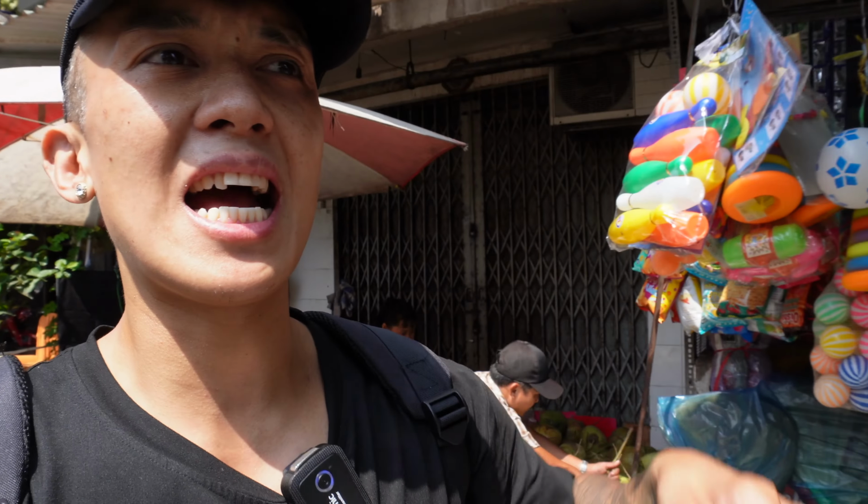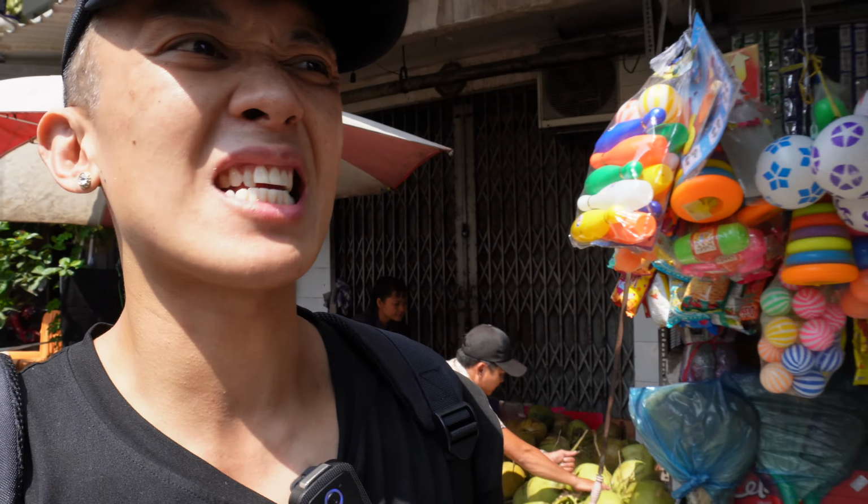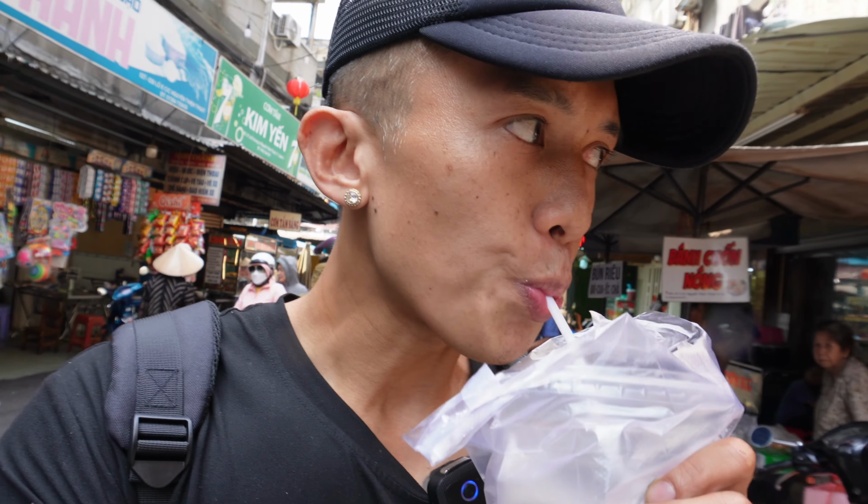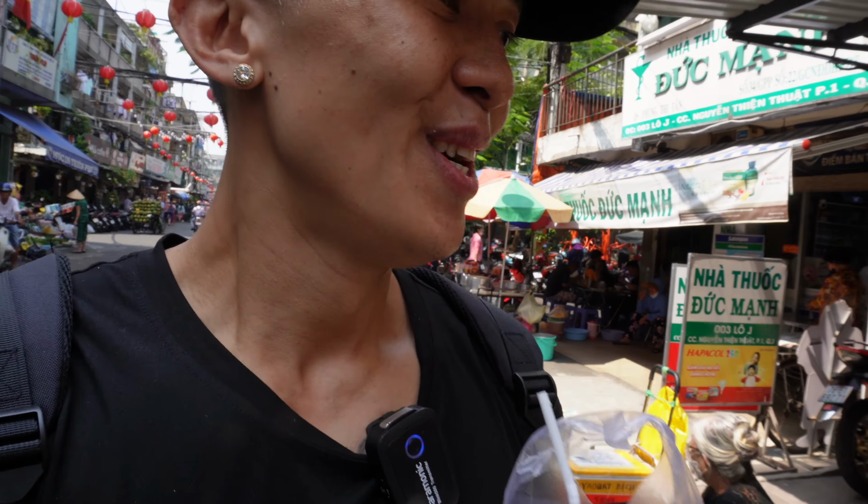Coconut drink. I asked for ice, but they don't have ice here. They said it's better without the ice, so it doesn't get watered down. But I got 5K left. I don't even know what you can get for 5K. Wow, fresh coconut on the side of the street, right from a coconut. How fresh is that? Only in Vietnam or in Asia you can get something like that.